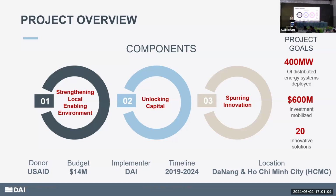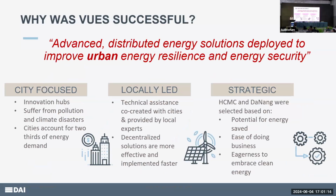And the project was working in 2 cities in Vietnam, Da Nang and Ho Chi Minh City. And the reason why we selected these 2 cities was we were looking for cities that had large populations and a large selection of energy consumers, so there was good potential for replication, and also cities that were very engaged on clean energy and would be good champions for this work.